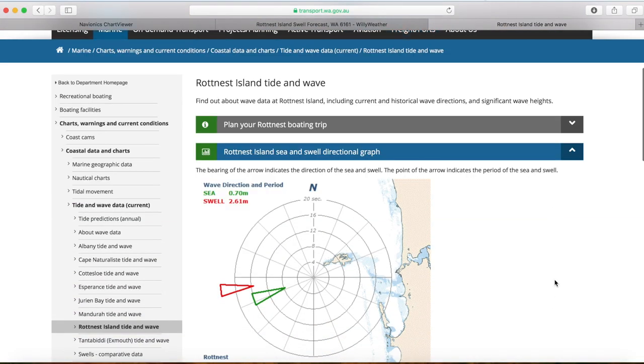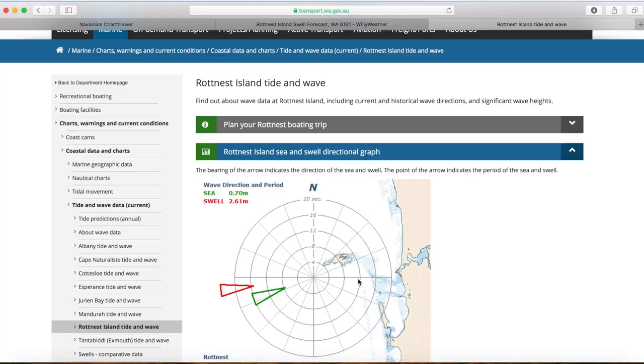Something else that I love once you're close to your planned day is the Rottnest Swell Buoy, which gives us an instantaneous reading of what's happening out there. You'll see the location of the swell buoy here is, while it's not as far as the FADs, west of Rottnest and clear of all our reefs there, and it should give us a pretty good representation.